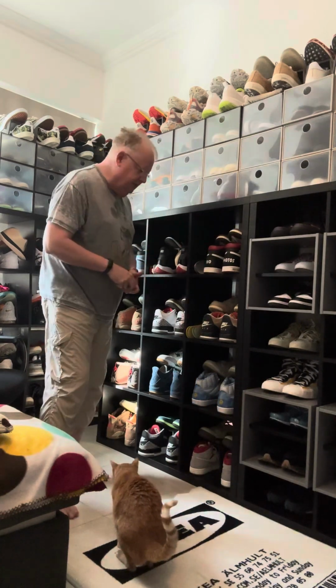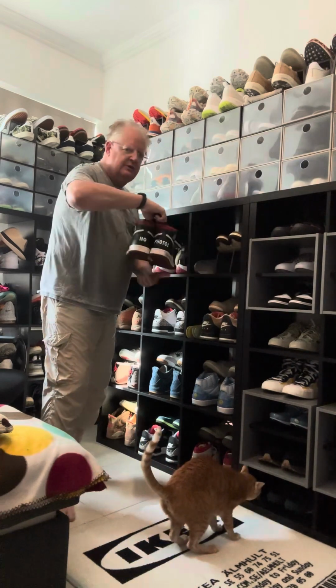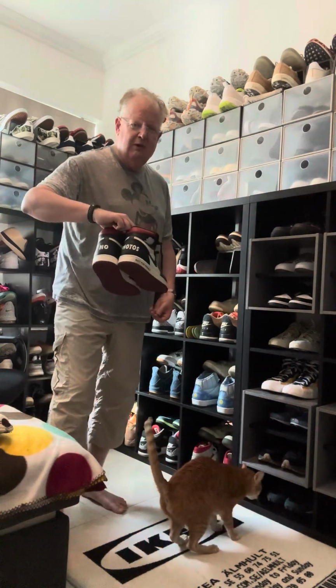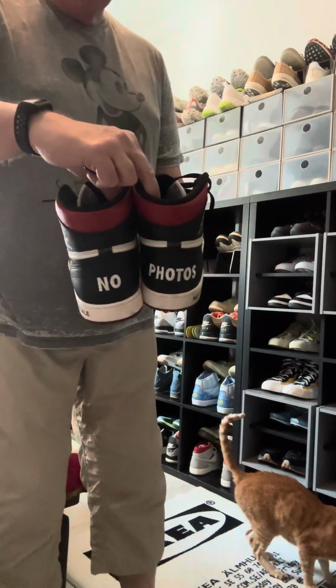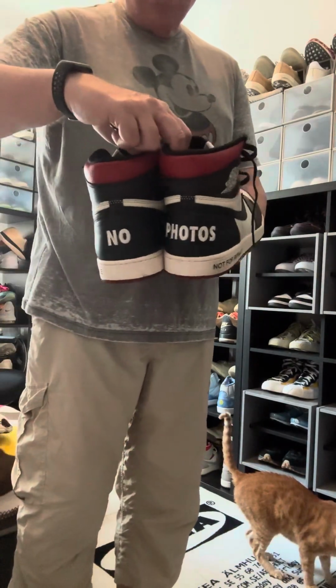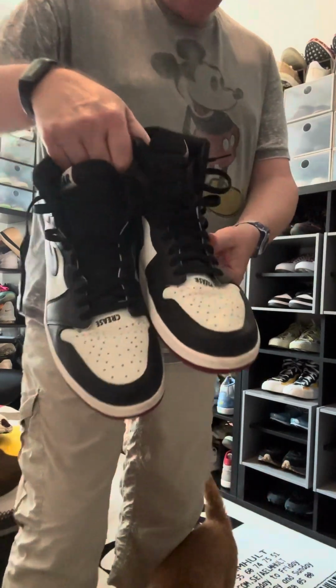Below that, the next one will be a Jordan 1. This is the No Photos Jordan 1s. It came out probably 4 or 5 years ago now. But the shoe itself was kind of a take on the culture of reselling at the time. So when these came out, it was making fun of all the reselling culture that was happening. So it does say, please crease.